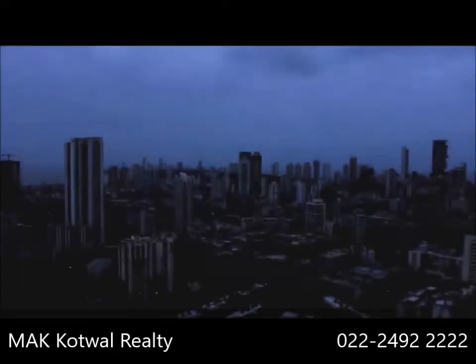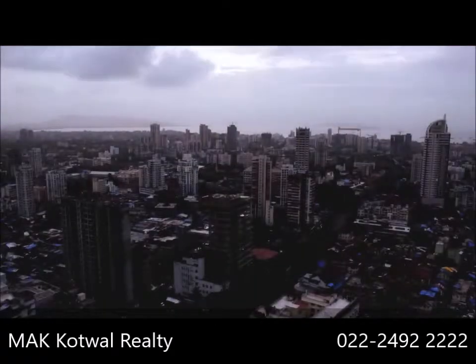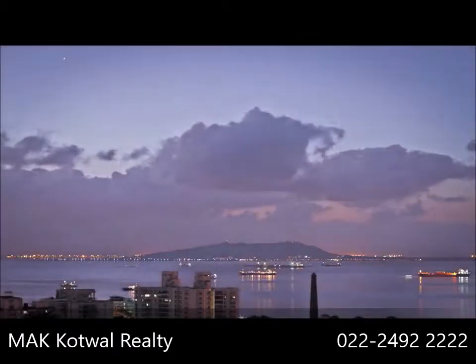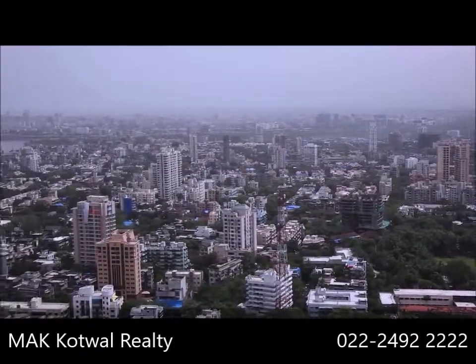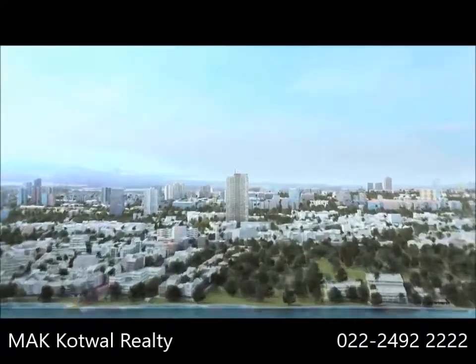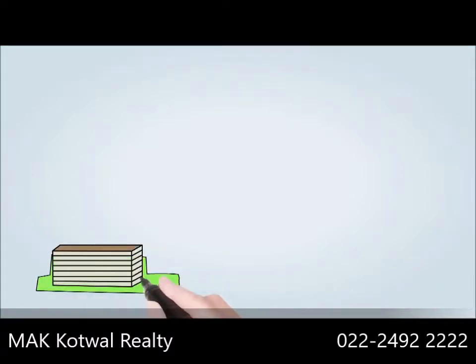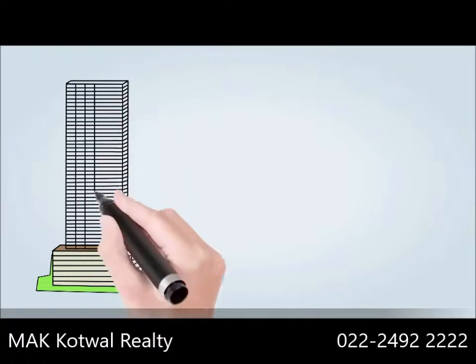What sets W54 apart from others is the precision with which the factors intrinsic to its development are thought out. Foremost among these is the Floor Space Index, or the FSI. Most builders in the island city opt for an FSI of 4. The W54 is conceived on an FSI of 1.33. Let's now try to understand how this difference in FSI puts W54 in a league of its own.